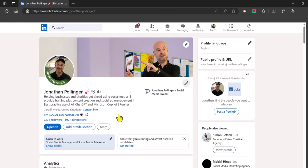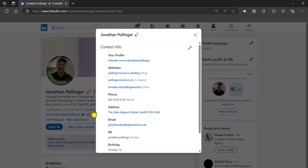Also, just make sure under your contact info that you've got all your relevant contact information here so potential employers can get in touch with you. One common mistake here is that people add their personal email address. So do make sure you've got your business email address here. This is known as your primary email address on LinkedIn. You can continue to log in with your personal email address, but just make sure that your primary email address is your business address.